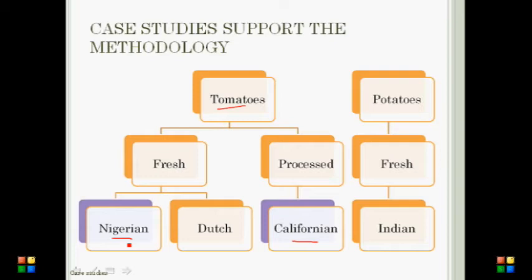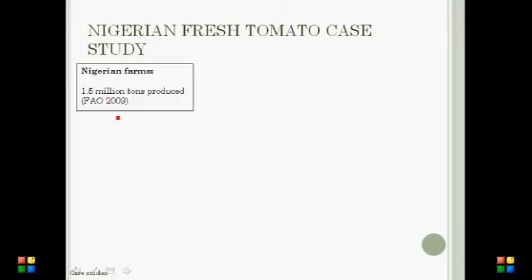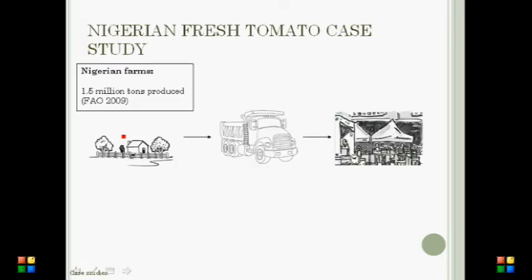If we look at the Nigerian fresh tomato case study, let's first look at the steps. We're considered the initiation party at this point, as well as the ones conducting the food waste study. In future practices, it's important, of course, to identify who has the channel power, and thereby knowing who can implement the results. We know that Nigeria produces 1.5 million tons of tomatoes every year, and they move that product from the north, where it's produced on the farms, down south to Lagos, the capital, which takes about 4 days.